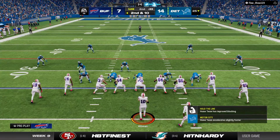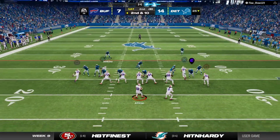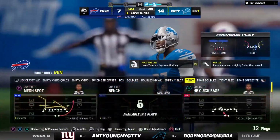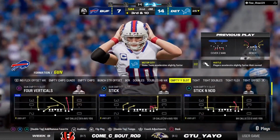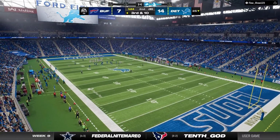An incomplete pass leads to 2nd and 10 from the 25. Operating from the gun, Altman. His throw incomplete. A couple of quick incompletions, and that was just one more away from getting off the field. They've got options now. Could they dial up a blitz here or just drop everyone into coverage to crowd the throwing lanes?